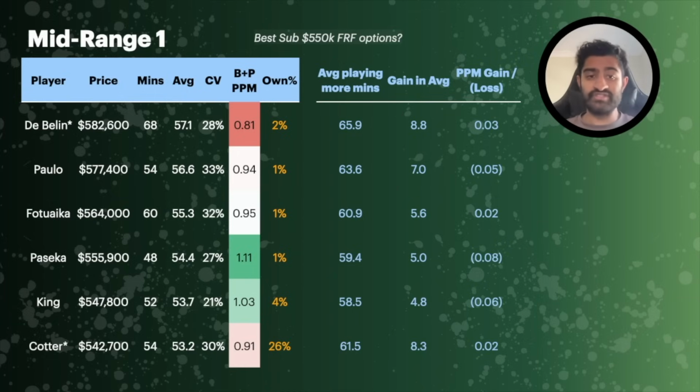So 26% ownership, he is going to be highly owned at the beginning of the season. A lot of this is pedigree. Now, he's a State of Origin player for Queensland. He's actually had some good historical averages as well for SuperCoach.